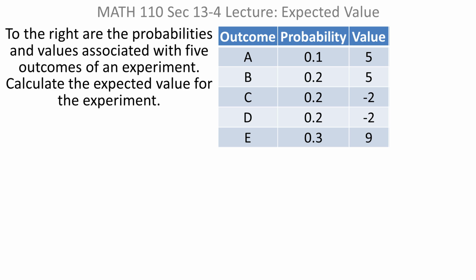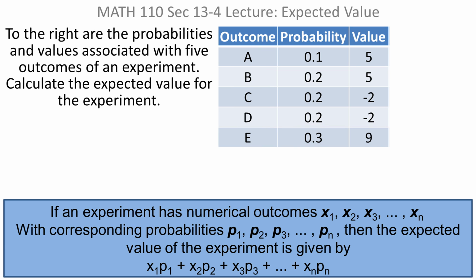Let's look at another simple example. This problem shows the probabilities and values associated with 5 outcomes of an experiment. We're just calling them A through E, but there are 5 outcomes, and each outcome has a certain probability of occurring, and each outcome has a certain numerical value. Remember, by definition, if an experiment has numerical outcomes, call them x sub 1 through x sub n. In this case, it would be x sub 1 through x sub 5, with corresponding probabilities p sub 1 through p sub 5. Then the expected value is simply the sum of those products.